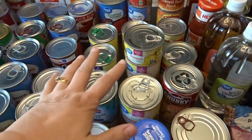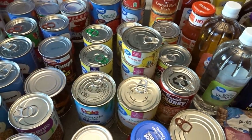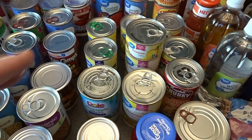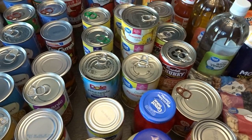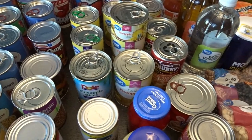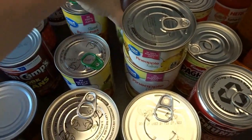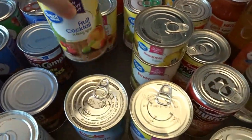And then I like to have some canned fruit. So I love canned fruit. It's nice to serve with cottage cheese or Jell-O, or just a little side dish of them. A lot of times they go into a recipe. I cook with a lot of pineapple on pizzas or in salads, or in different baked goods. So for canned fruit, I like to have peaches on hand, pears on hand, and fruit cocktail.